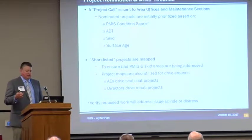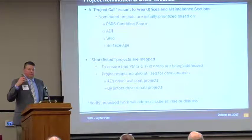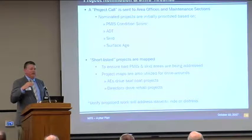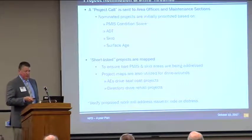And from that list, we'll create a short list of projects because we only have limited funding. So we'll take what funding we forecast over the next 4 years, and we'll begin to select projects that are pre-ranked until we run out of money. That's the list of projects that we develop maps with.